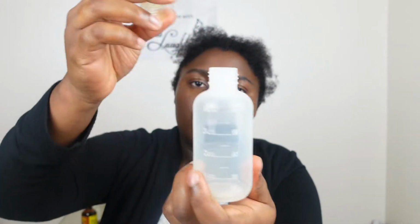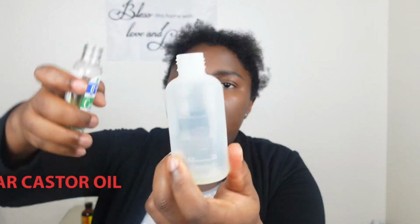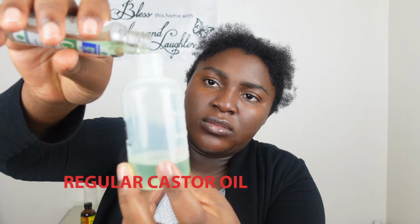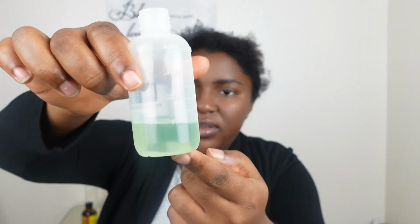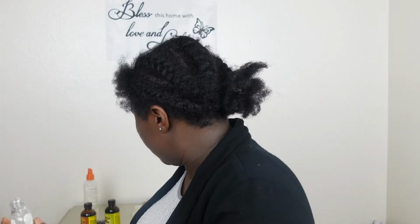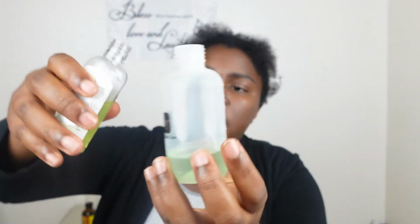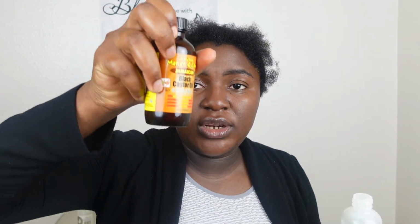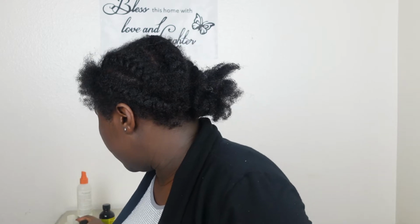So I'm just going to put each and every one of the products. First is my castor oil, and I'm just going to put like 1 ounce. So there we go, guys. This is the castor oil one, and then next is my avocado. So I'm going to put at least 1, 2. And next, my castor.